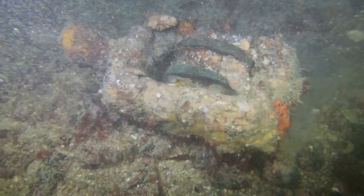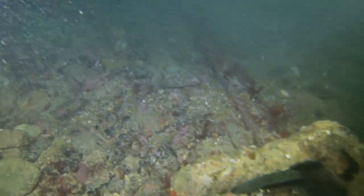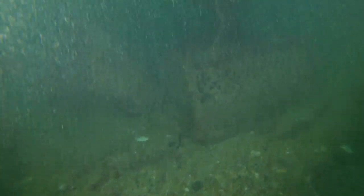So as we hit the bottom, you can see I find something straight away. So I turn it over, just have a little look. Kick up the silt. It's a pulley block off of some of the rigging. So you see, it's like a metal surround with a wooden wheel inside. So we'll leave that one, because now I've made it silty, I'll come back at the end of the dive just to film that one. Just looking at debris on the seabed. This is typical of shipwrecks, to see lost fishing gear.